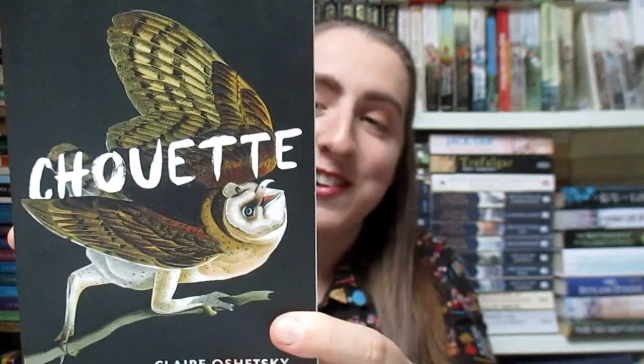I picked 2 recent ones, I know, as if I need any more books, but I couldn't really resist these on a recent trip to Dublin when I was in Hodges Figgis. First I'm going to talk about is Chouette by Claire Oshetsky. It's just this owl, the way his head is contorted, and I literally spotted it.